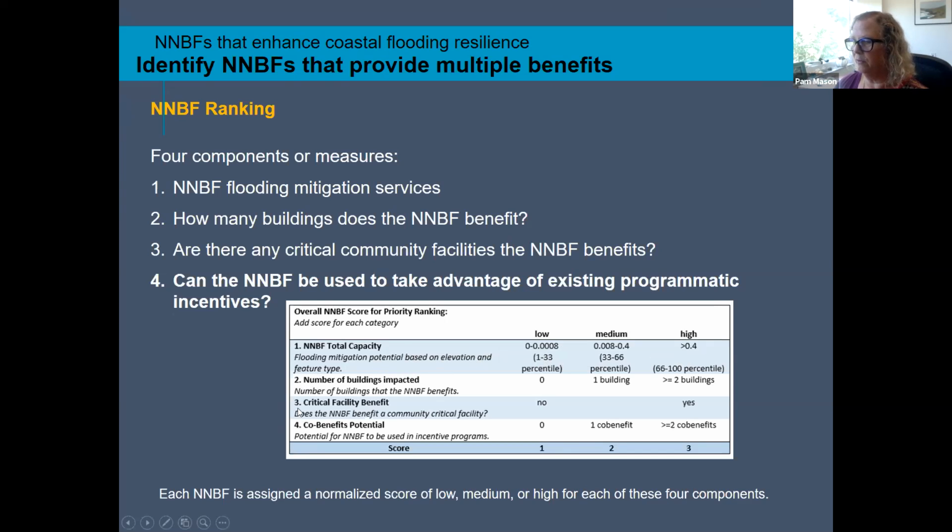Then the next thing, these next two features are related to our coastal buildings. And the first one is the number of buildings that a natural nature-based feature benefits. So if the natural nature-based feature is waterward, essentially, of that building, and the flow from that flooding would pass through that natural nature-based feature before it reached that building, then we counted that building as a building that received benefits.